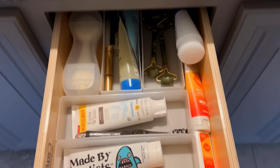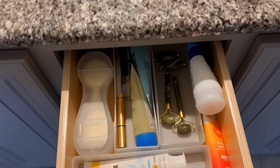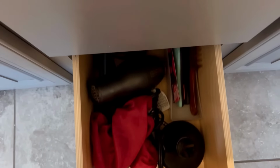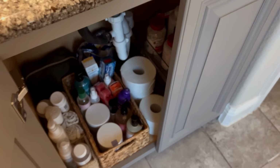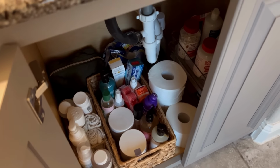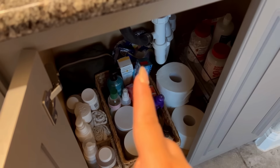And then here are my drawers: the deodorant I use every day, extra toothbrushes and toothpaste, extra skincare items, the self-care drawer, the hair drawer, and then this cabinet right here, which I didn't film this part, but in the back there, I put kind of like all my travel stuff. It's already in kind of the bag, so if I ever need to go anywhere, it's already in there. And then extra pads are back there.